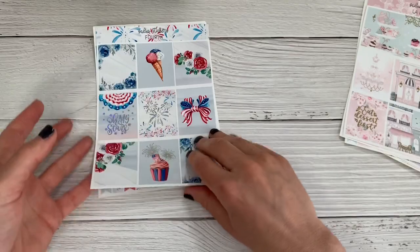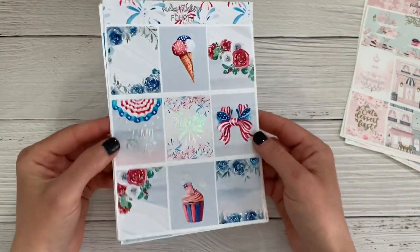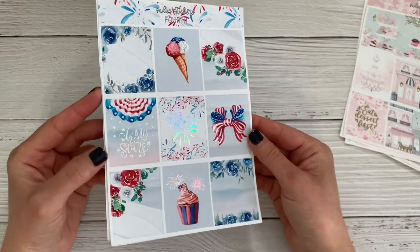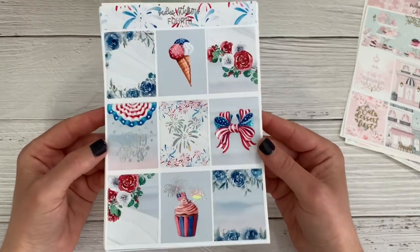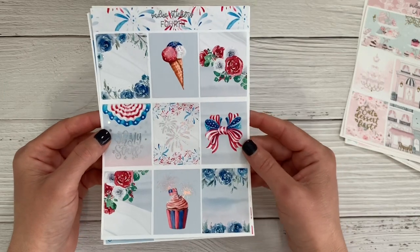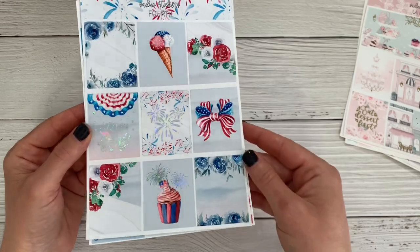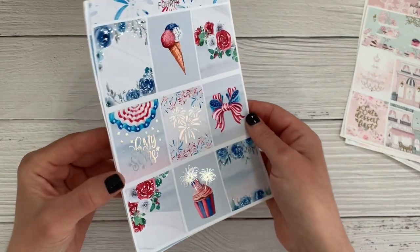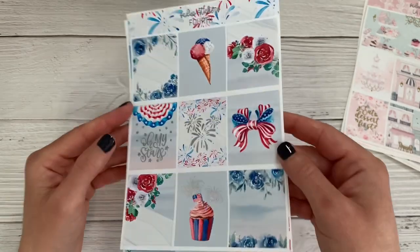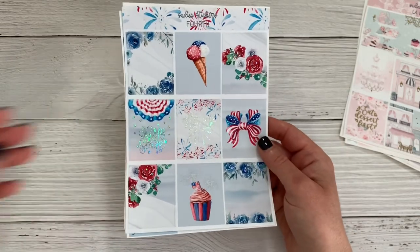So last but not least is the fourth kit, and I am so excited to use this kit. I'm a big 4th of July person. I love all things patriotic. I love red, white, and blue. And when I saw this kit, out of all the other 4th of July themed ones, I had to have it because of the ice cream, the cupcake, that really beautiful flag bow, and then add to it that it is Pixie dust hollow foil. Oh my God, I love hollow, and that just takes it to the next level.